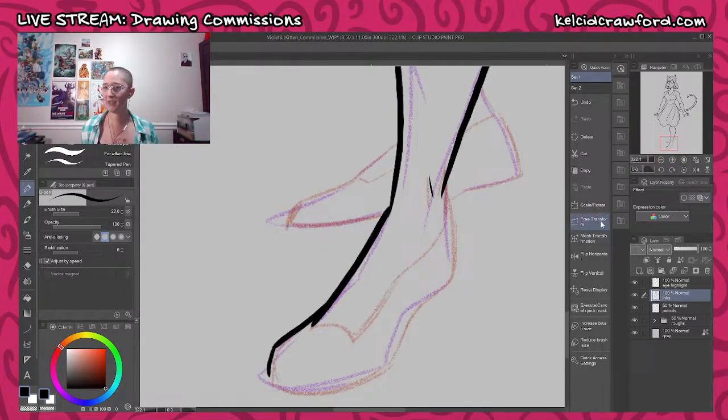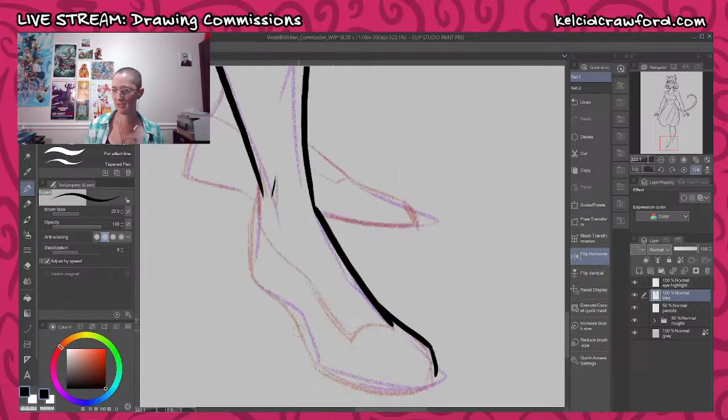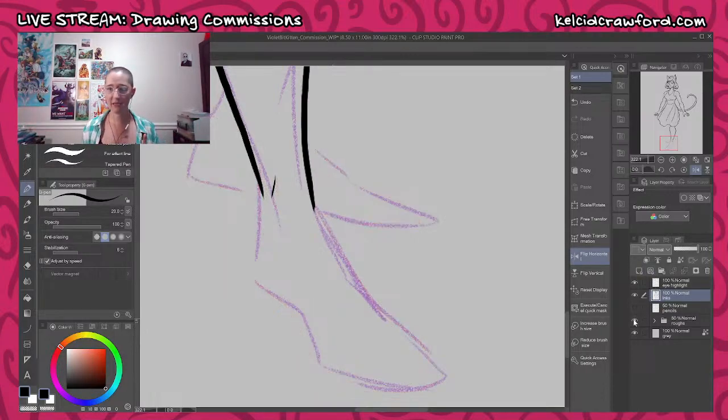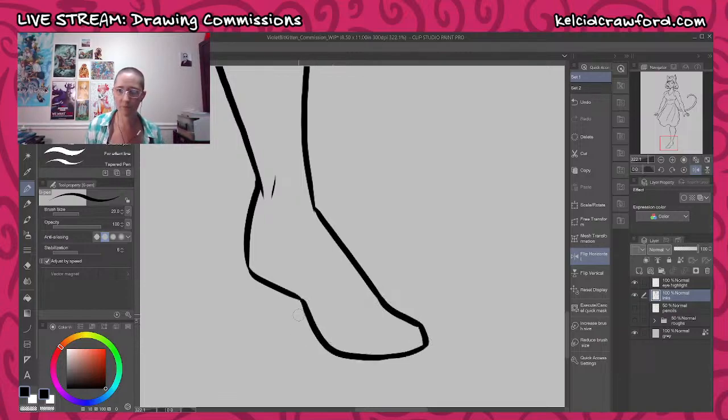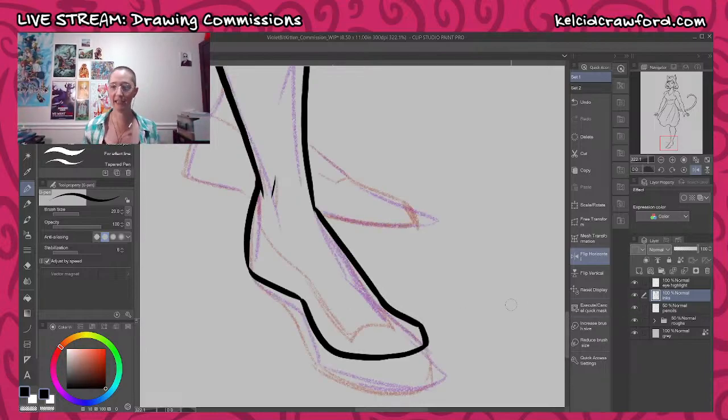I'm actually going to flip the canvas for a second. There's something about the way the foot is drawn. Okay, I think I know what it is. So here's what I'm going to do. I'm going to turn some layers off. That looks better to me. Okay. Yeah, and totally not the sketch layer. That's what I was thinking, but I wanted to be certain. That's why I turned those layers off.